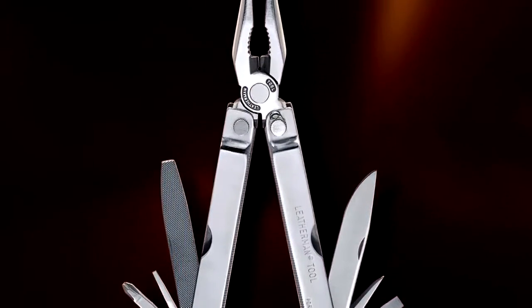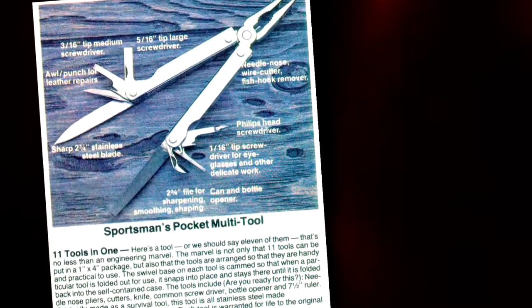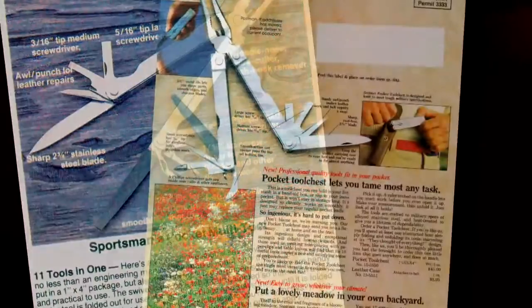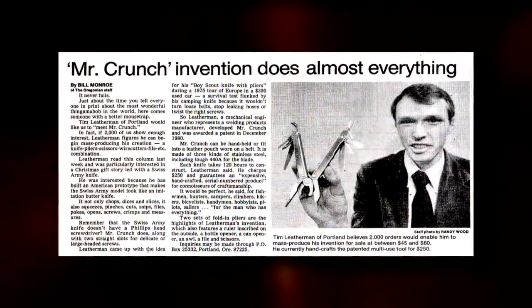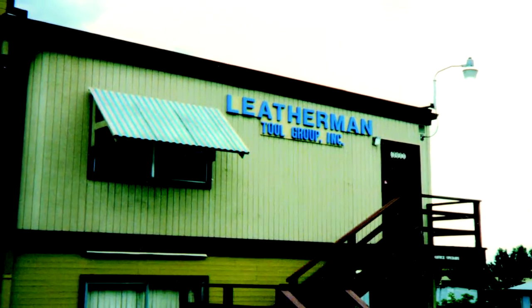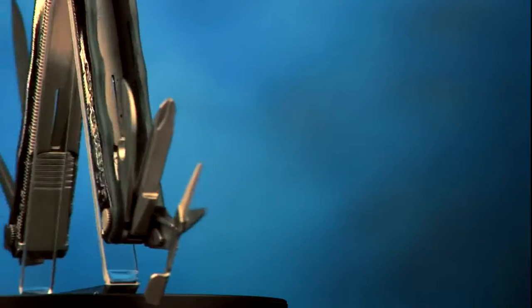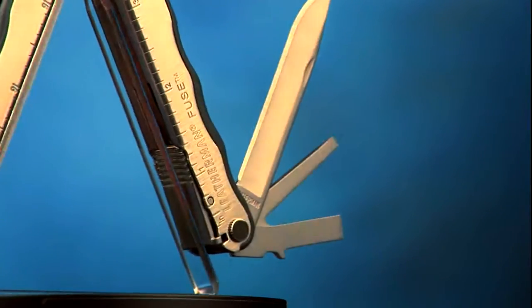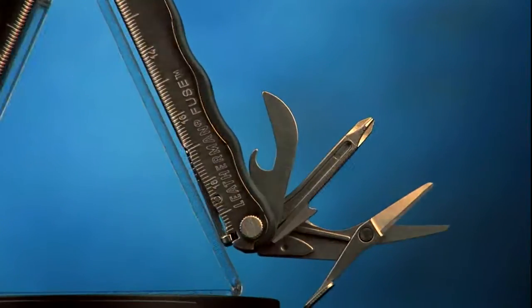After much trial and error, in 1983, a mail-order company finally agreed to sell his product. He prepared to build as many as 4,000 tools, but in the first year alone, more than 30,000 orders were placed. Leatherman Tool Group was in business. Today, Leatherman continues to create new and innovative products, always with the goal of giving the consumer a tool that is convenient to carry, easy to use, and ready to handle anything.